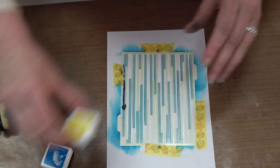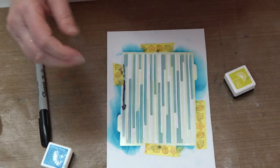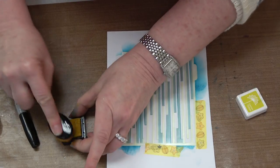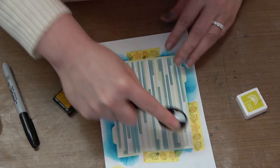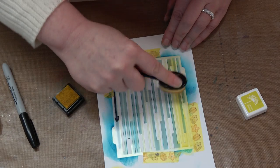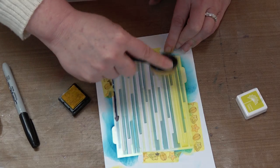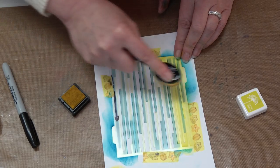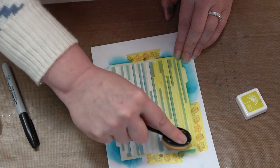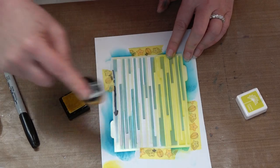And this time why don't we go with the yellow? And let's try the yellow in there. Got my yellow. Oh yeah. And again, you're not gonna swirl. You're either gonna go up and down, kind of paint it on. You don't want to do wax on, wax off. This time you just want to go up and down.